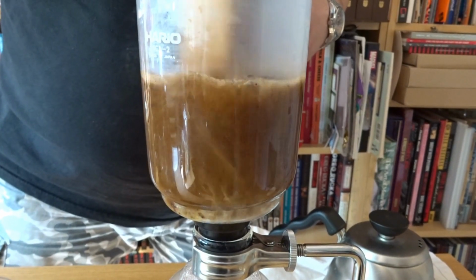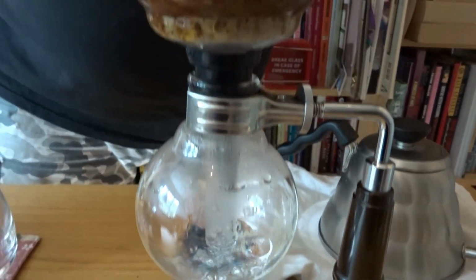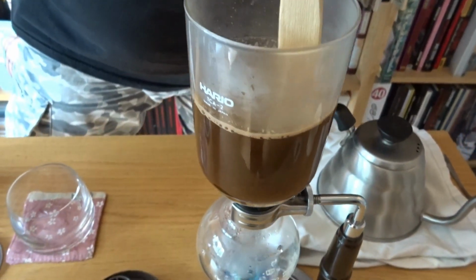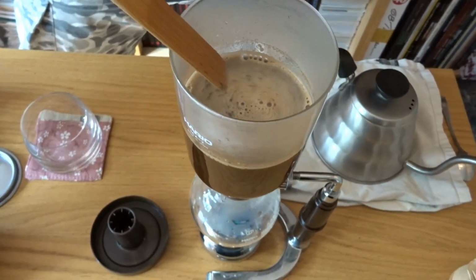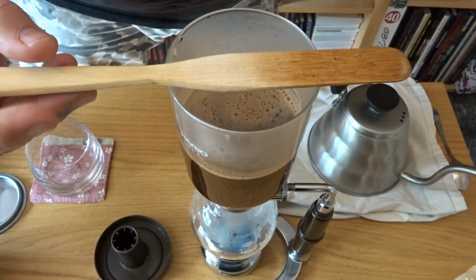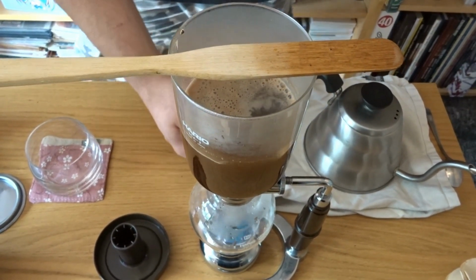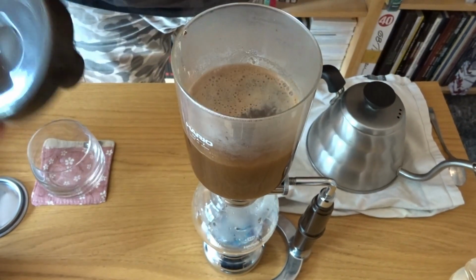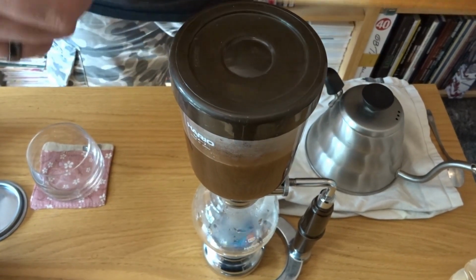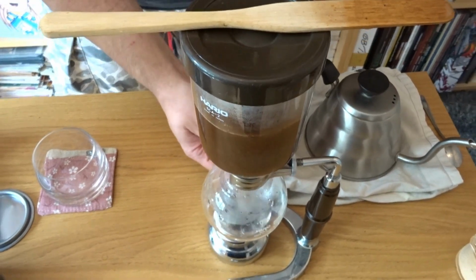So just stir the coffee to make sure that it's properly mixed. And now that it's started bubbling away, we'll pop the lid on, and then we'll turn that off.